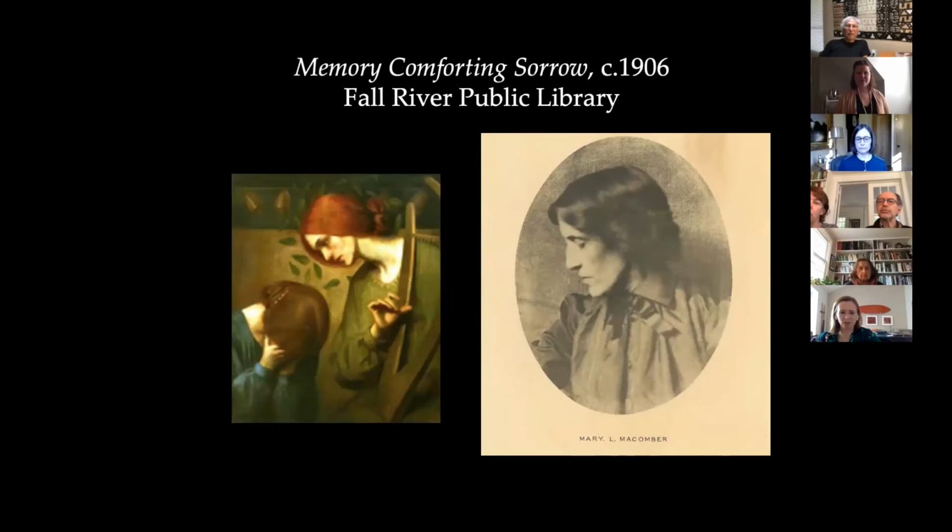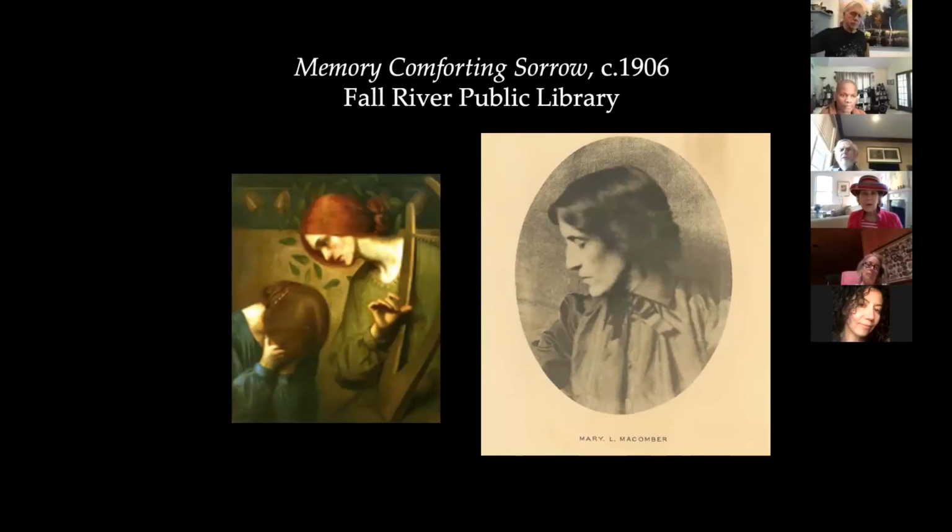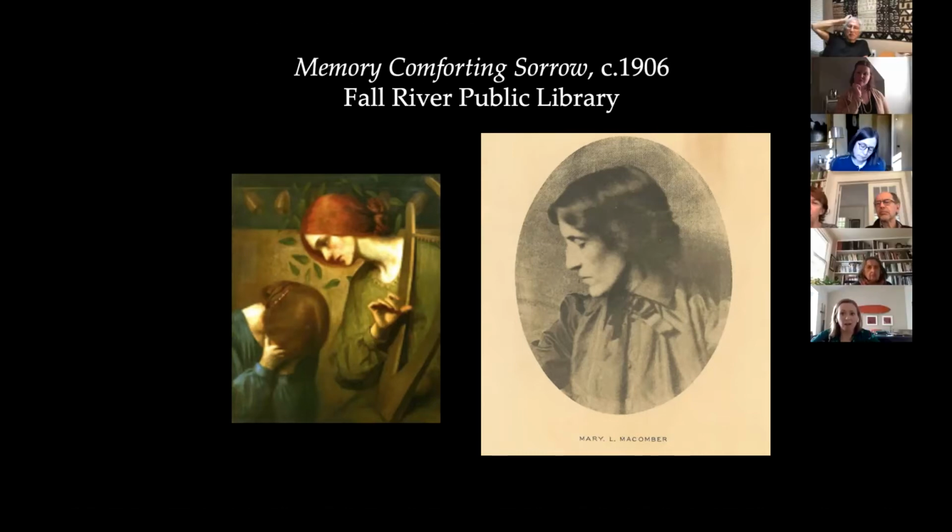A very similar approach to the neck here, and yet another woman with an instrument here is Memory Comforting Sorrow. This is actually the second version of this painting. Mary Lizzie Macomber originally painted it around 1903, 1904. And then her studio was in a big artist studio building that had a fire, a pretty dramatic fire where lots of artists lost a lot of work. And she apparently and one other artist had to be pulled out the window. So it was a pretty raging fire. And this is a painting she actually repainted a couple of years later after that.